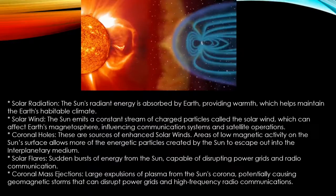Coronal holes. These are sources of enhanced solar winds. Areas of low magnetic activity on the Sun's surface allow more of the energetic particles created by the Sun to escape out into the interplanetary medium.